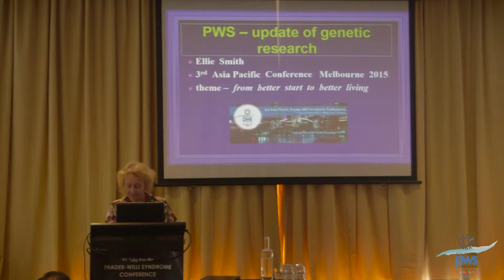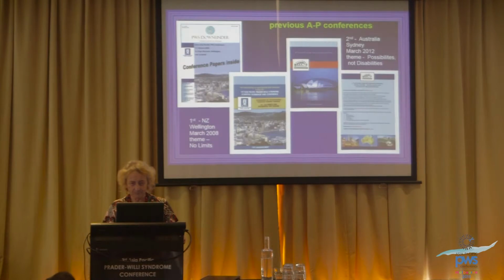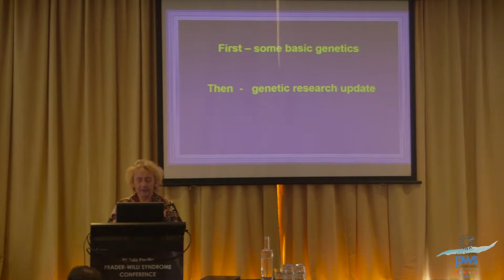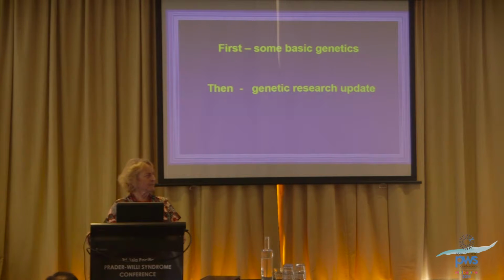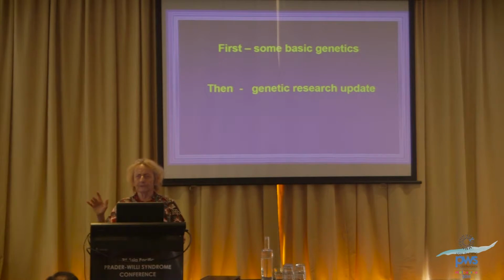Right, so this is an update of genetics. There have been two previous Asia-Pacific conferences, and it's delightful to be able to speak at them. I spoke at those last two, and now at this third one. Different themes each time, but looking forward all the time. Now, I'm going to divide this into two roughly. Firstly, a bit of basic genetics, because I'm not quite sure what everybody knows. And there are a few new little things, not really that much, but then go into the research update.